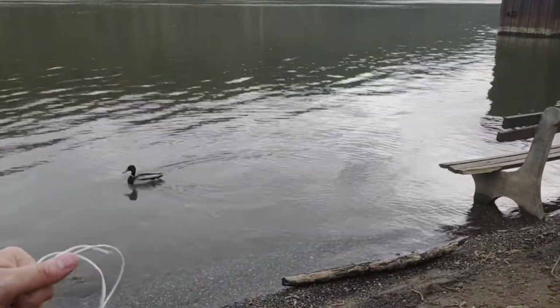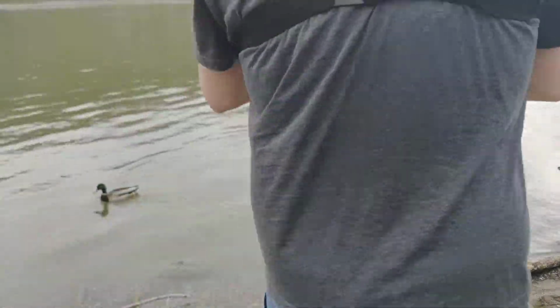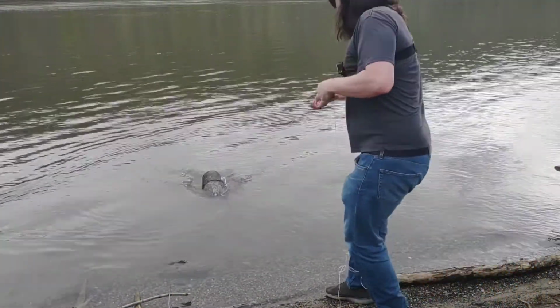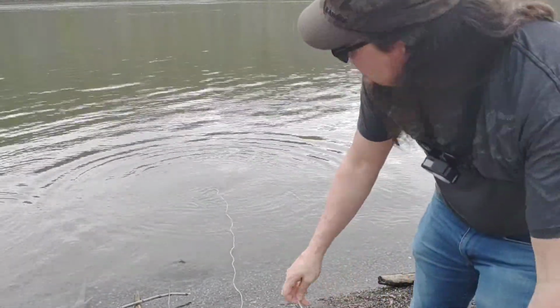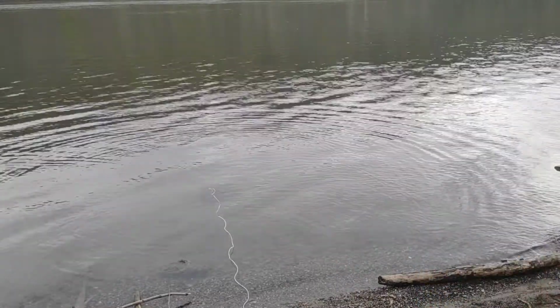As I'm talking, he sees I'm messing with food. That won't take long. Not with the number of bait fish that are out here.